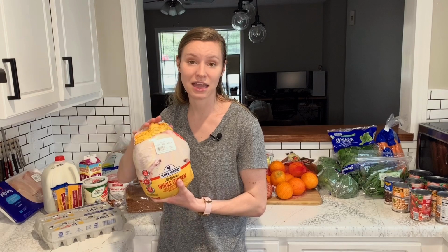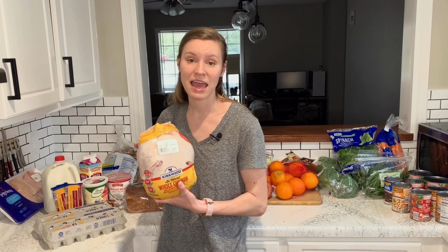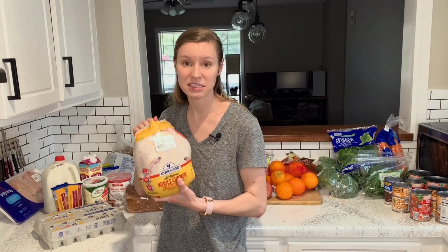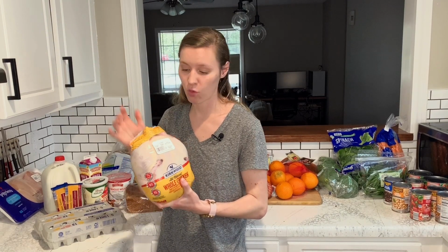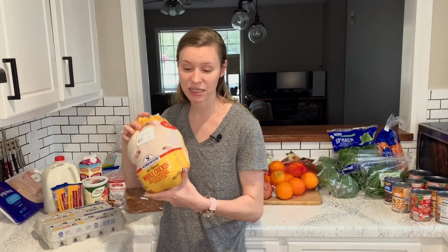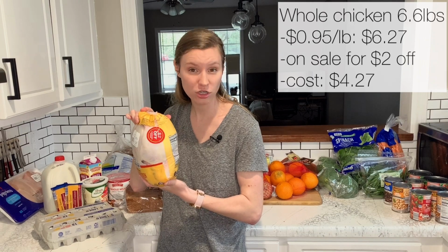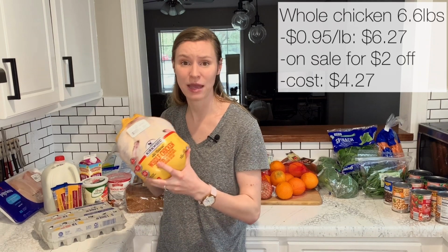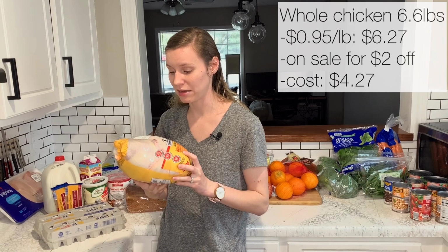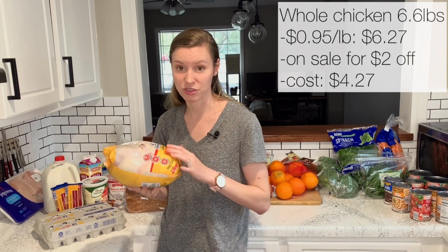So this is the classic 95 cents a pound whole chicken that they have at Aldi, and this is a 6.6 pound chicken. I got it for 95 cents a pound, so it's $6.27, but because the sell by date is tomorrow, I got it for $2 off. So this was actually only $4.27 for a 6.6 pound chicken. This will easily get my family 4 meals at least. So that was a super great deal.